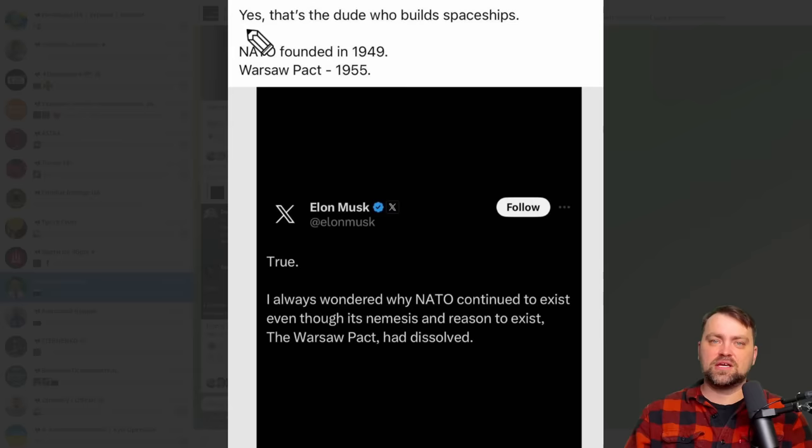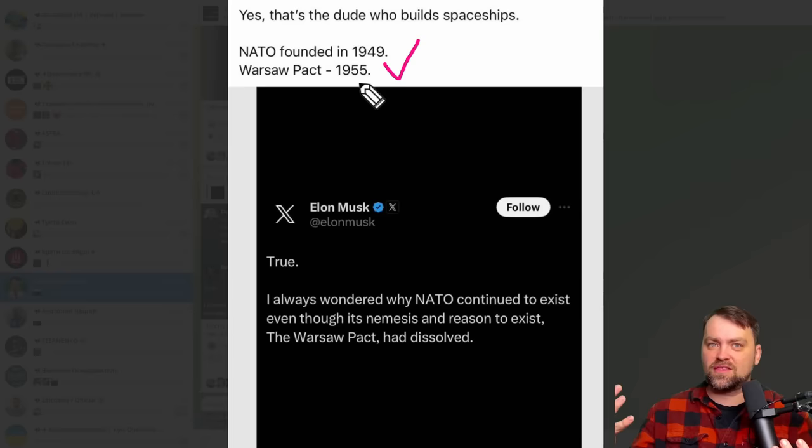And we have the comment from the operator Starsky, yes, it's that dude who built the spaceship. NATO founded in 1949, Warsaw Pact in 1955. 6 years difference. NATO has nothing to do with the Warsaw Pact, it's a separate thing. NATO was founded not against the Soviet Union, but rather to protect the member states. And the only time Article 5 of NATO was invoked was to protect the United States of America after the 9/11 attack. No, Russia was over there. But Elon Musk is totally delulu.